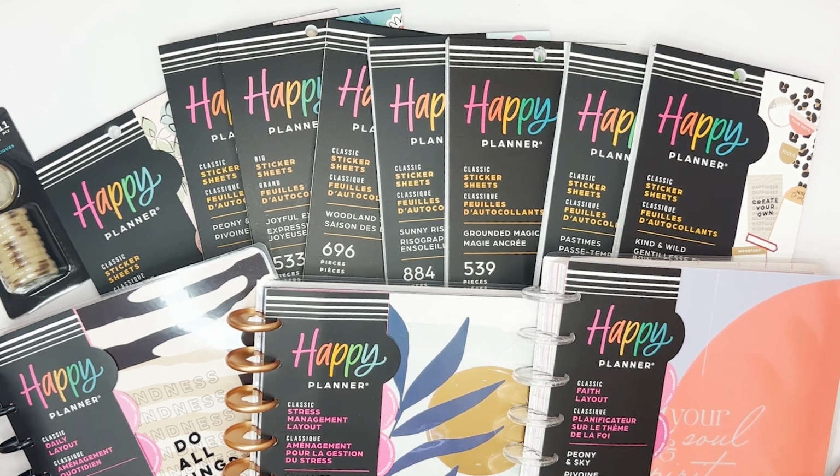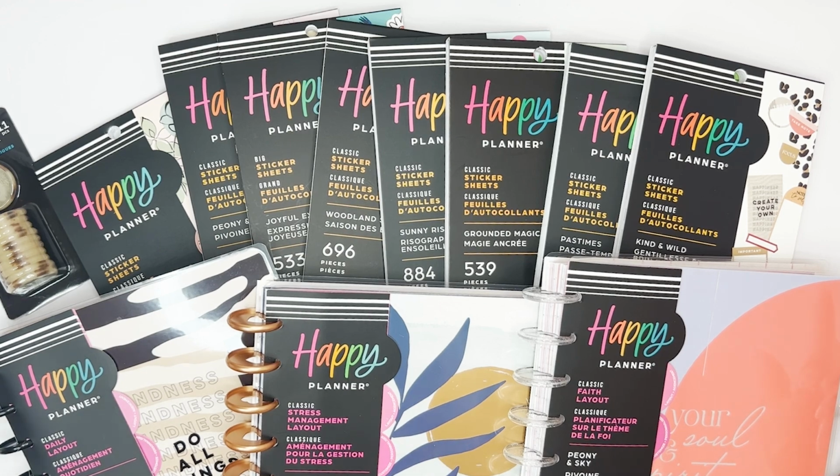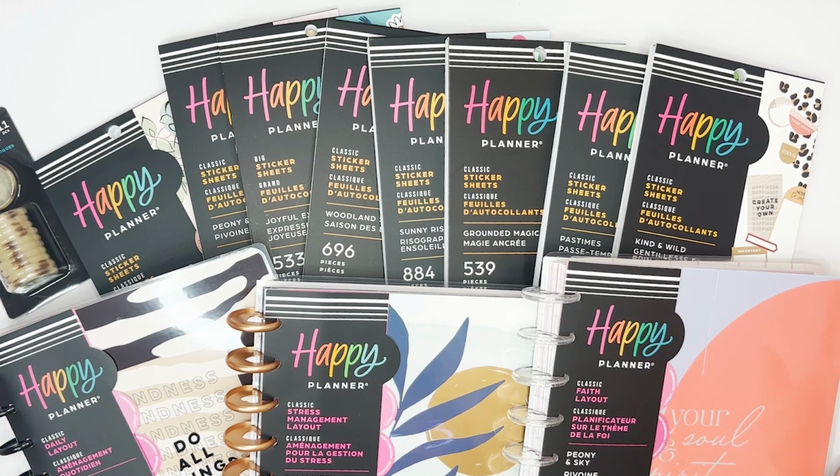But I'm grateful for the Happy Planner. I still love the Happy Planner and everything that it offers. It was the first planner brand that I came across when I got really serious about the decorative part of my planner journey. And I just can't imagine not using a Happy Planner in any future setup that I have, because I love their products so much.